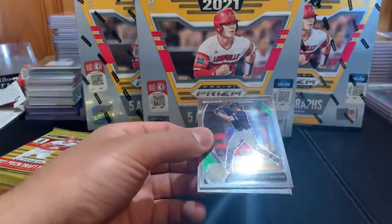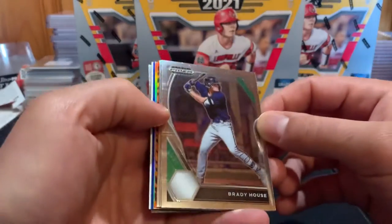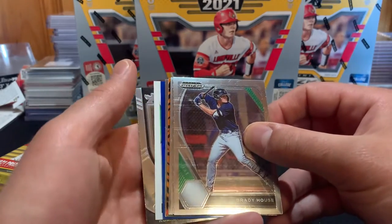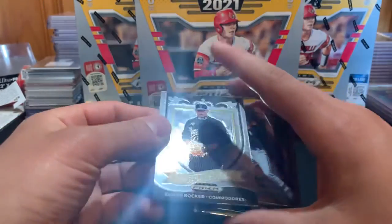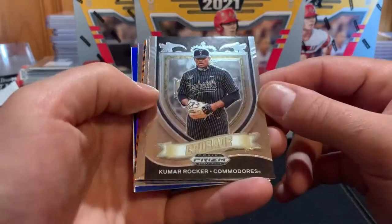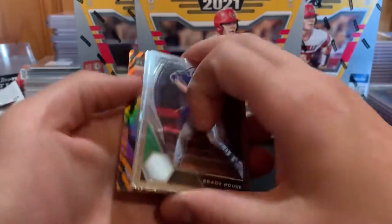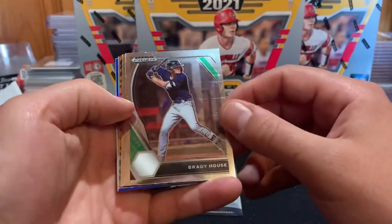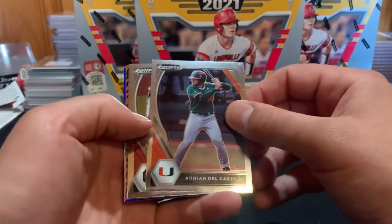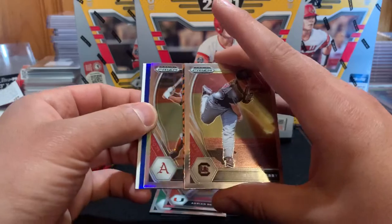Here we go. First pack up. All right, so that's a Print Lines Galore. All right, so I already see we have Tiger Stripe in here. This is why I love this stuff. And all right, we'll take the back card. We got Kumar Rocker from the Commodores Crusade from Vanderbilt. Brady House, I think that's a pretty well-known name. Adrian Del Castillo. Brett Carey, we're gonna save the Tiger Stripe because that card's pretty nasty.